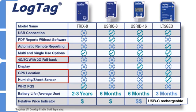The next difference is that the LT5GEO has 3 months of battery life, and this actually isn't a concern because it does come with a USB-C chargeable battery. So if you just connect it to a wall outlet using a USB-C charger, then you're able to keep recharging those multi-use loggers and then send them out again.